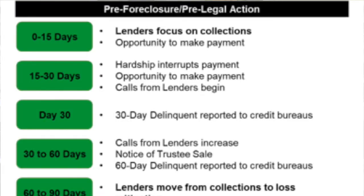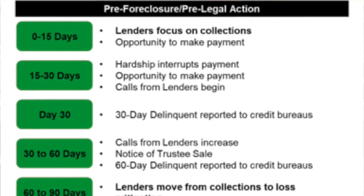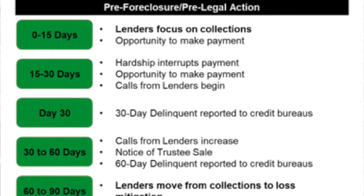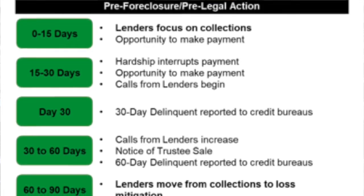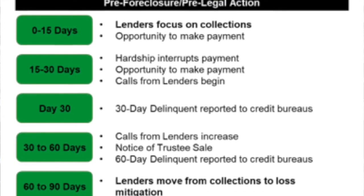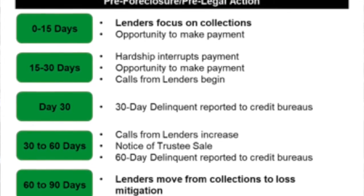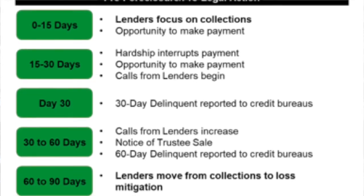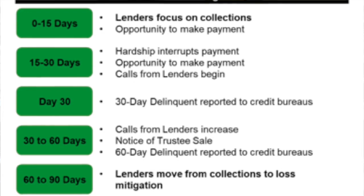We're going to start out with our first bucket in the timeline, which is our pre-foreclosure, pre-legal action bucket. Let's take a look. From day 0 to 15, lenders will start focusing on collections and you have an opportunity to make payments. From days 15 to 30, if the hardship continues to interrupt the payment, which could be a loss of job or medical expenses, you still have an opportunity to make a payment. They'll still try to work with you. You may start receiving calls from the lenders at this point.